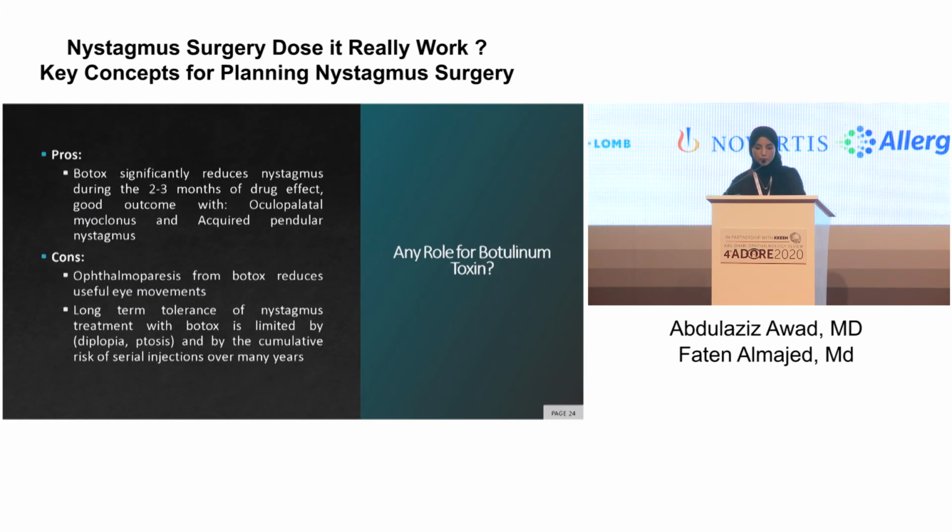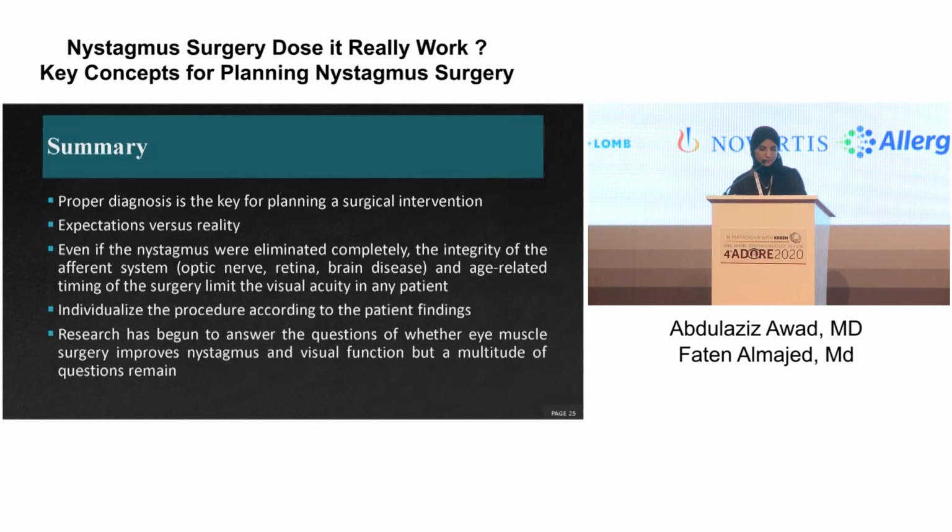Is there any role for Botox at the end? Botox might significantly reduce the nystagmus during the first 2 or 3 months. But the risk is ophthalmoparesis might reduce useful eye movements, and the long-term use of Botox is limited by the diplopia and ptosis.